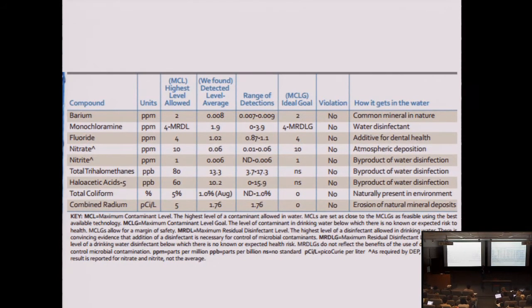The state governing body is the Massachusetts Department of Environmental Protection. They're allowed to make the laws more stringent, so lower maximum contaminant levels. They're not allowed to relax the standards. So these are the maximum contaminant level goals. We talked about reaching towards those. And you see that for Boston, we have very good quality water. It's excellent quality water.